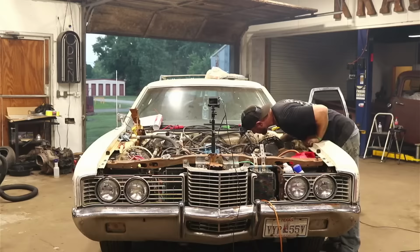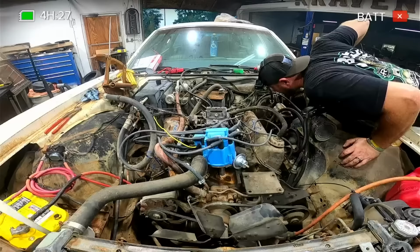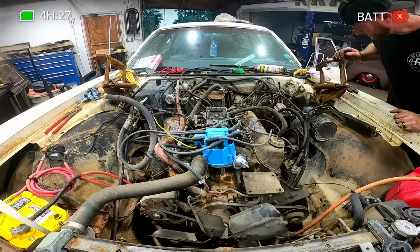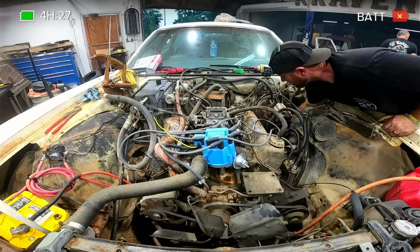No, that's something down lower. Let's see what I've got. I have no clue. Oh, wait. There's some more plastic down there, but I ain't on nothing that should be getting hot. Yeah, I heard it beep.